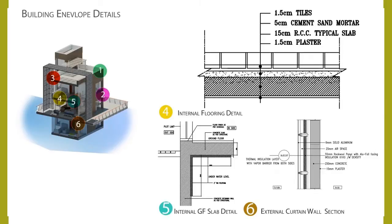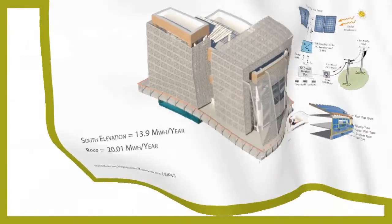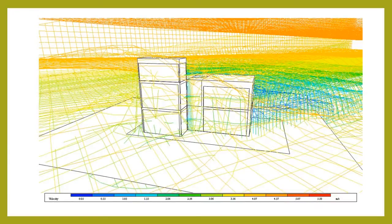Added PV panels provided 23.9 MWh per year, which is equal to 48% of the total energy consumption of the building. Mechanical cooling was turned off from December to March.